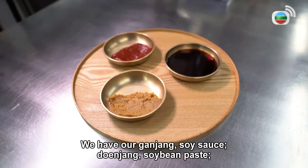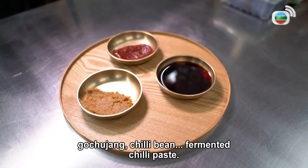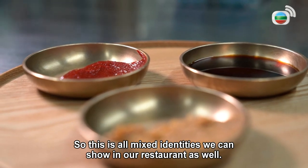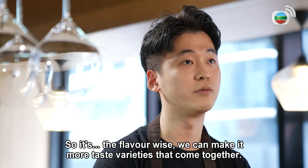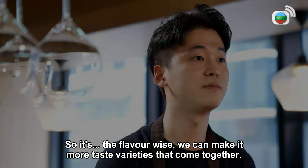We have kanjang soy sauce, doenjang soybean paste, gochujang fermented chili bean paste. So this is all mixed identity. We can show it at our restaurant as well. So flavor-wise, we can make it more savory to come together.